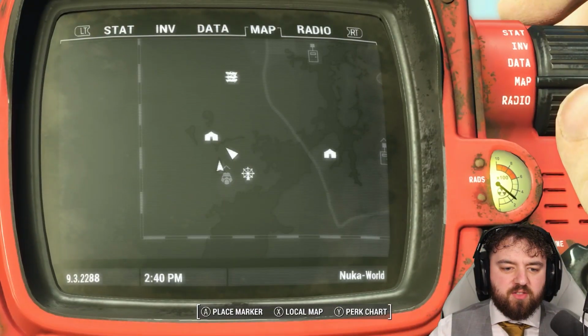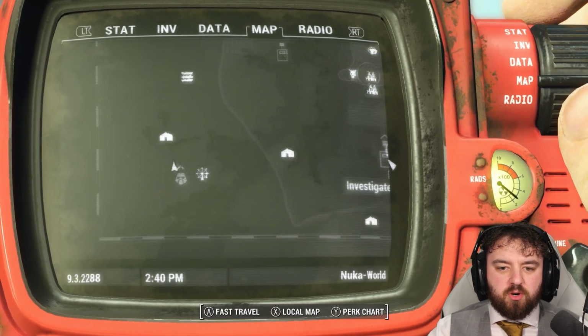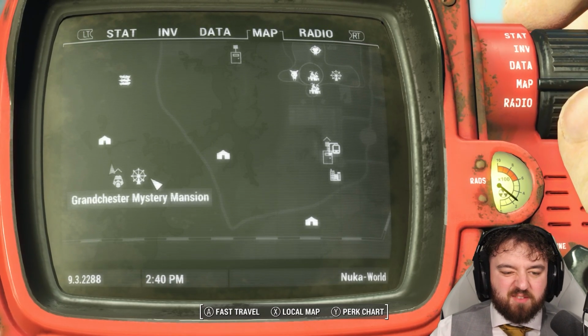As for where it is on the map, it's at the bottom left corner of Nuka-World. So if you go to Nukatown, USA, and just go over to the Hubologist camp, it's very hard to miss. It's massive. It's a huge building.